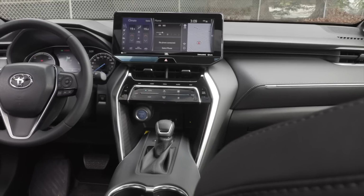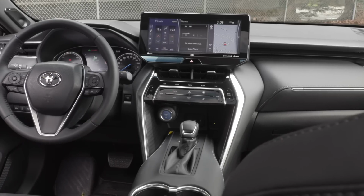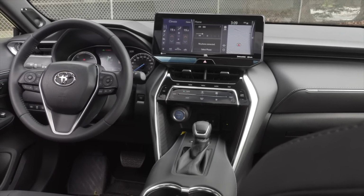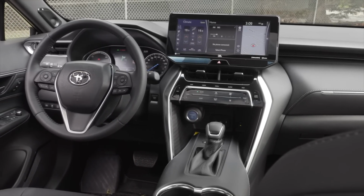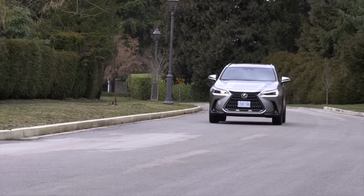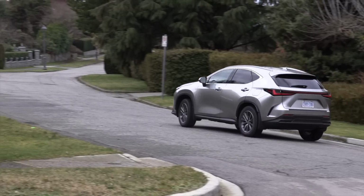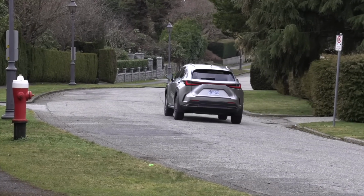With the infotainment updates on the Venza, do you still think that a base NX 350h is a better buy than the limited Venza? The limited Venza comes with so many great features. I mean, that thing is fully loaded, but what it doesn't get is heated rear seats, if that's something you're interested in. You know, I think that they're very different. The NX to me feels more refined than the Venza, but I'm not going to put the Venza down. It's all about luxury versus non-luxury. Do you want the Lexus badge?